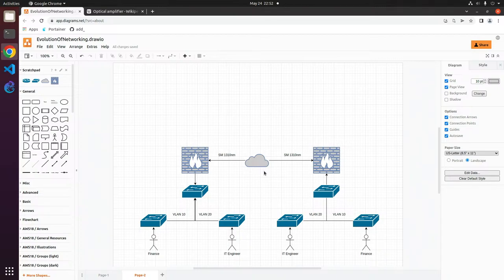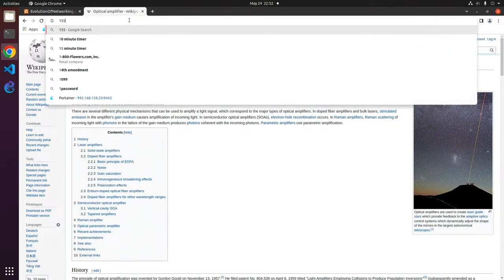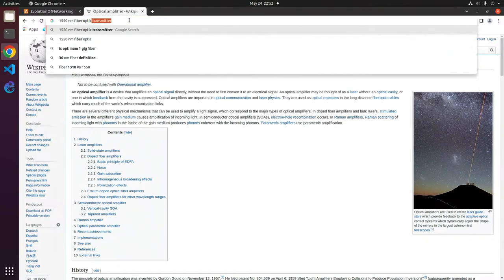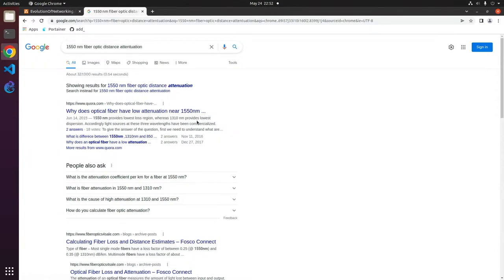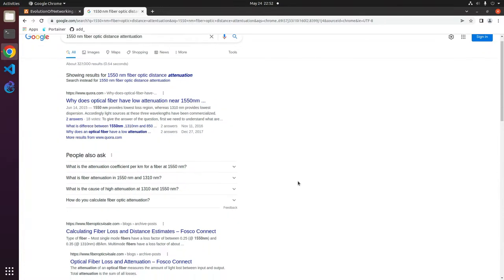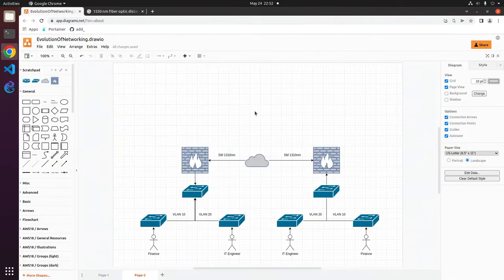I believe that the sweet spot for attenuation is 23 dB. So let's see if this is 1550 nanometer fiber optic distance attenuation. I think it's probably going to be about that 23 dB. But it's that right sweet spot where the signal and the noise have been brought down to a point where when you amplify it, the noise stays low enough and you're not bringing all of that noise up. But if you get too much further, your signal and the noise are going to start becoming too close. And when you amplify, you're going to be bringing up a lot of noise as well. So I think 23 dB was that sweet spot distance.